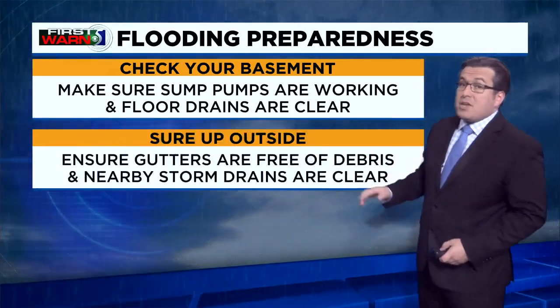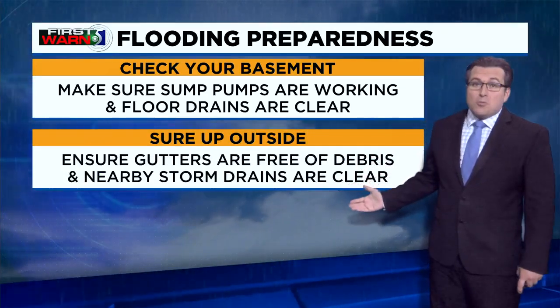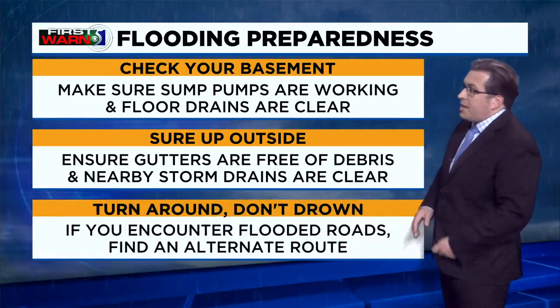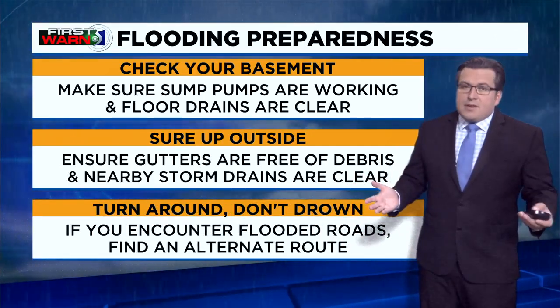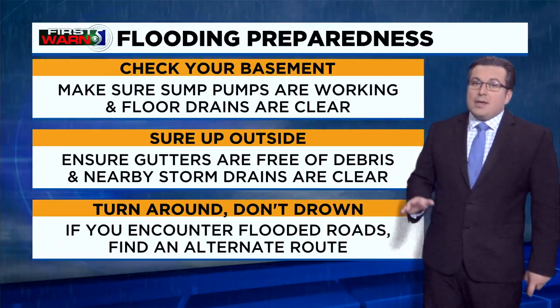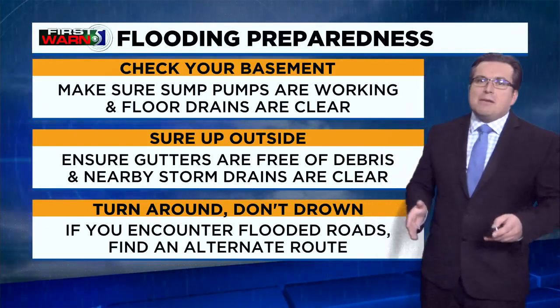Ensure your gutters are free of any debris to allow that water to flow freely, as well as any nearby storm drains that are near your house. Make sure that those are good and clear so that runoff doesn't back up, maybe up your driveway and onto your property. And most importantly of all, if you're going to be out driving, which not many of us, of course, will undoubtedly be over the next 24, 36 hours, remember that phrase: turn around, don't drown. If you encounter a flooded roadway, find an alternate route. You just don't know how deep that water could be, and it doesn't take much to float most vehicles across a flooded roadway.